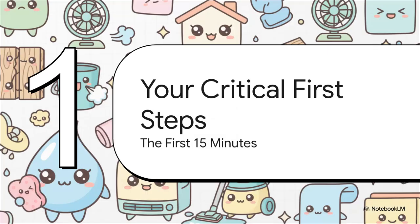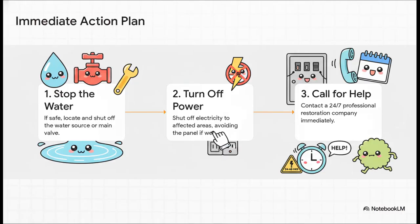Okay, we've talked about the whole professional process, but let's bring it right back to you. Let's focus on the most important time frame of all, what you need to do in the first 15 minutes after you find the water. Your actions here are just paramount. Here is your immediate 3-step action plan.